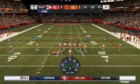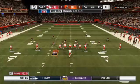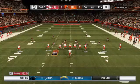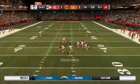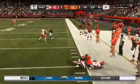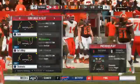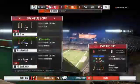All right, now, lucky 56. Lucky 56. Now a shotgun snap as they look to throw. Looking right side, and that's complete to Watkins. And he'll be brought down at the 48-yard line. 6 yards is the pickup, and that'll lead to a 3rd down. That time they hit him out of the slot on the drag.